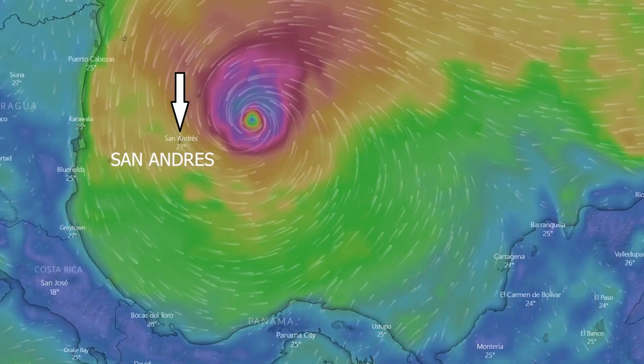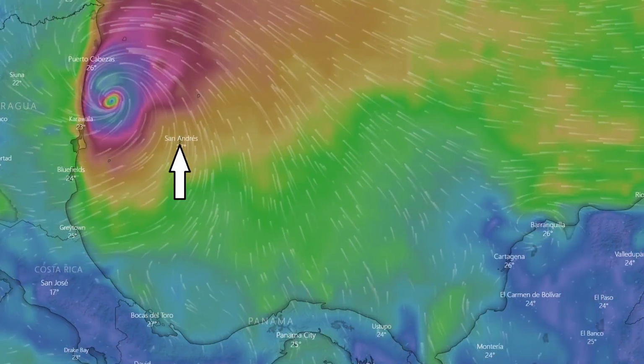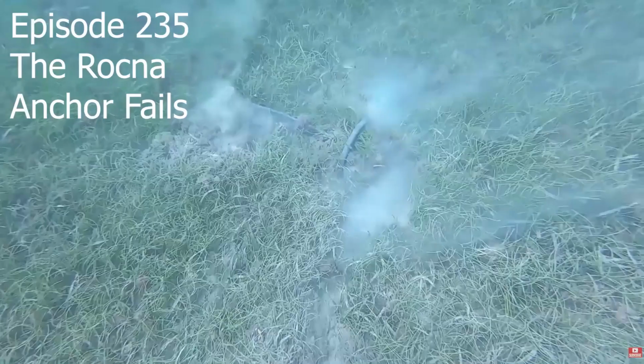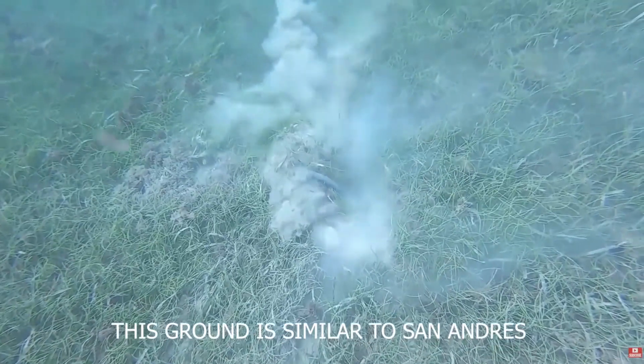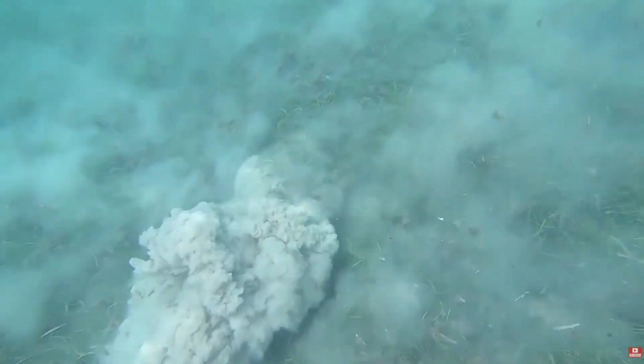Now let's just say that strength of wind to actually pull the anchor out is not going to be achieved. The trouble with the forecasted storm coming is it's going to be right over San Andreas, which means the winds are going to come blasting from one direction, and I can set the anchor for that, but then an hour later, 2 hours later, it's going to be blasting the other direction. So that means the boat's going to turn around, and we all know from episode 235, I think, where the Rocna fails, and because this holding is not great, there's a good chance it'll pull out a knob, a plug, and it'll just run along the bottom. Look, it's not an option. I would be very, very stupid, knowing a tropical storm is coming here, to stay here and anchor here.